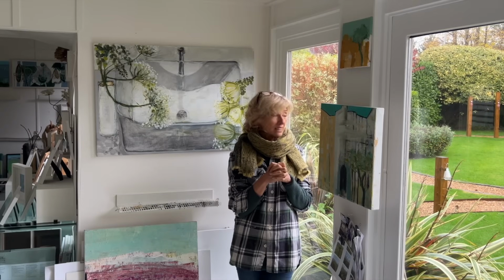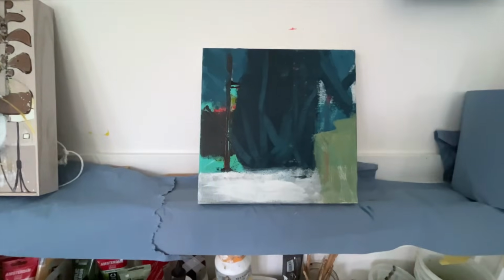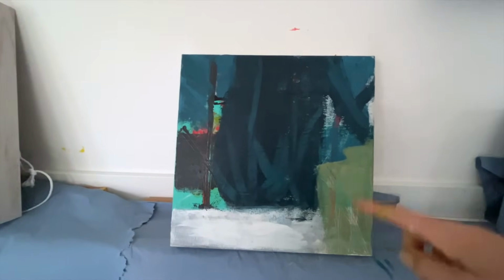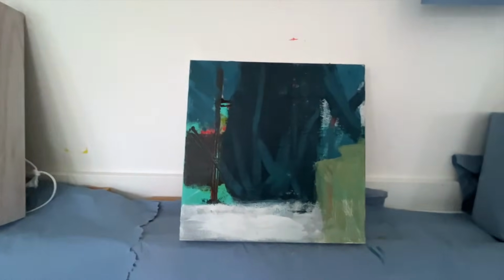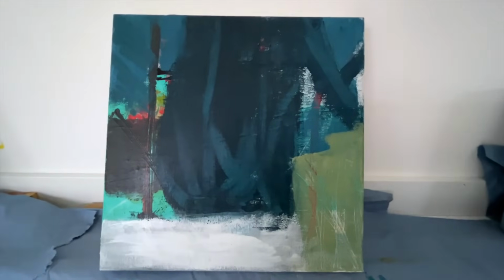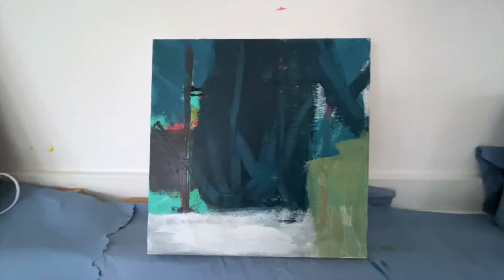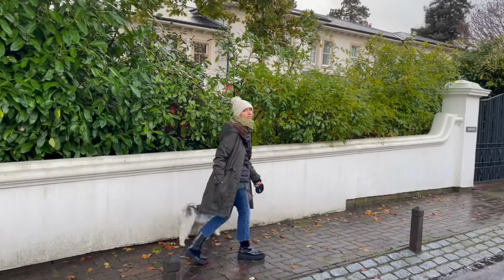Rocket won't be keen to walk in this wet weather today. On the small painting, I've scratched through a little bit here and I just put in some white there. Raining really heavily now, and I'm going to head back down for lunch. We did manage to get out in between the showers.